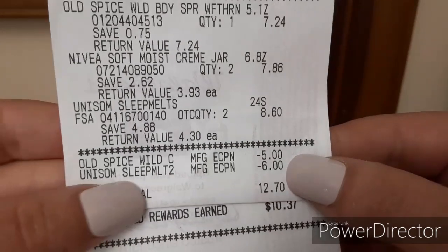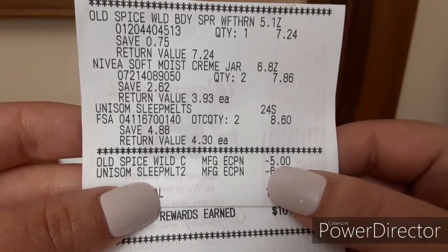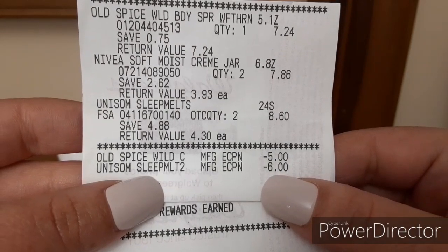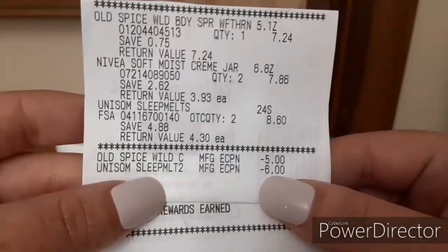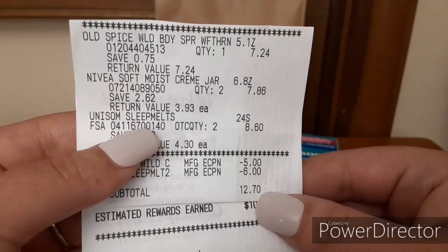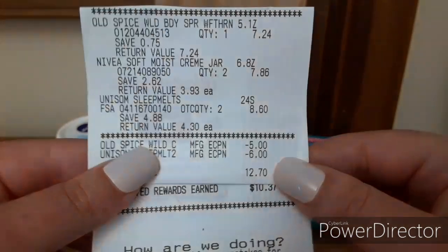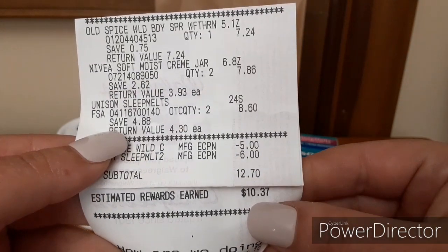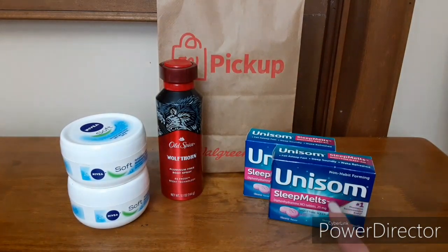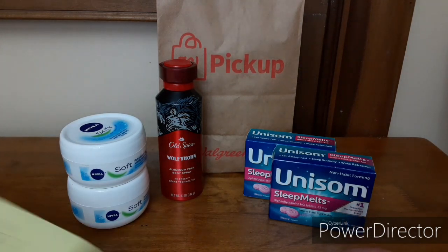So here are the manufacturer coupons. It says it took off $6 for the Unisom and $5 for the Old Spice. The Unisom should be $8 in coupons, if I'm doing my math right. But my subtotal ended up being lower, so I'm not sure if they've already taken it off up here somewhere or what. My subtotal was $12.70. I did earn the $10.37 right there, and I received $6 back on Ibotta for the Unisom products. So here's my little write-out here.